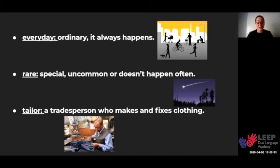The next word is tailor. A tailor is a person who makes and fixes clothing. Let's pretend that we have a hole on our shirt and let's try to fix that hole. And that's what tailors do. They try to fix the clothing.